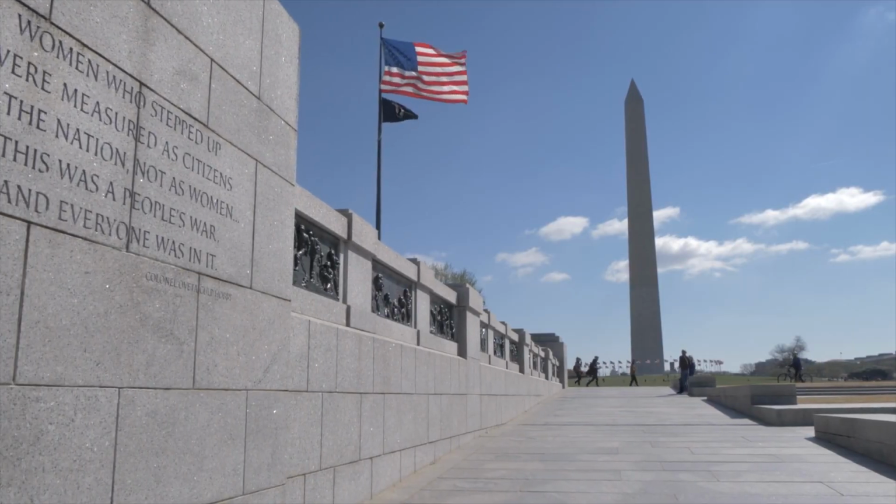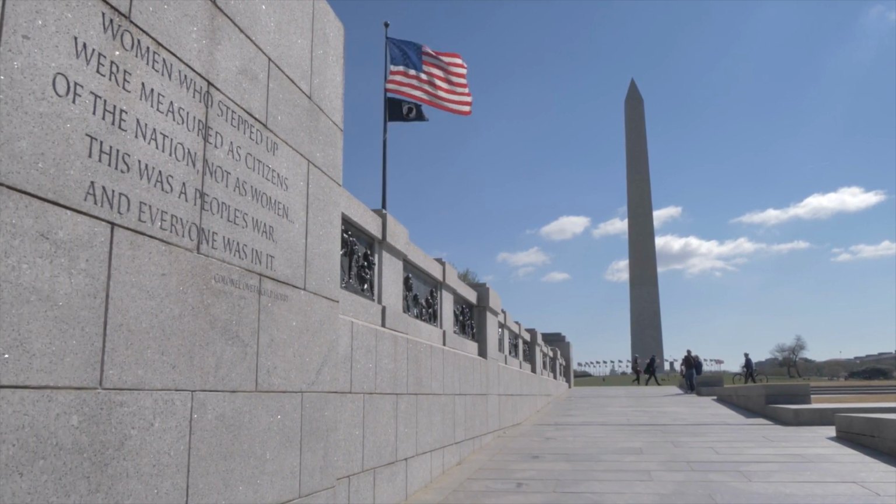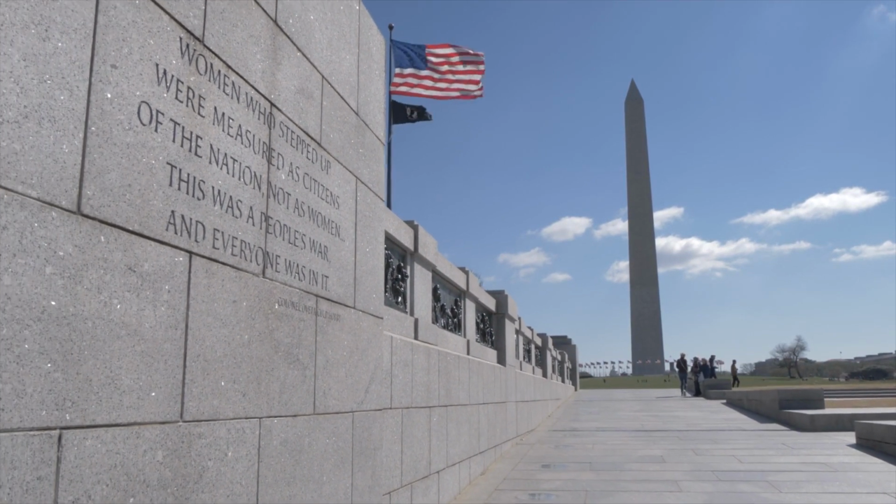Finally, in 1885, the cap of the monument was installed by the U.S. Army's 6th Corps of Engineers.